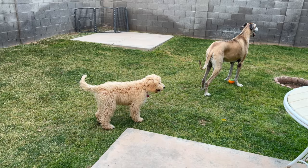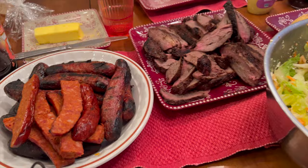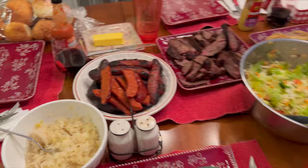Look at all the yummies Dad made: tri-tip and some sausages, some yummy salad, potatoes. Ooh, yum, yum. And all the doggies trying to get to it.